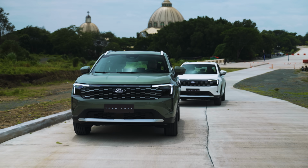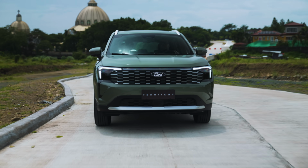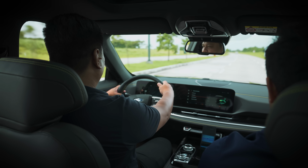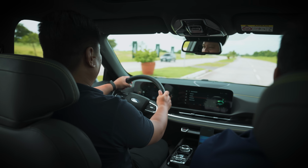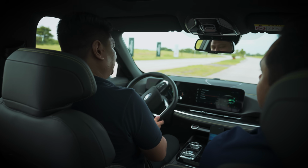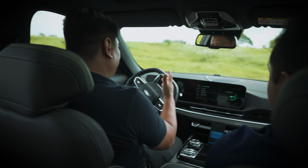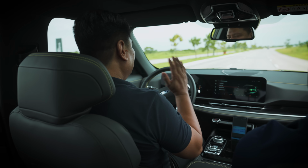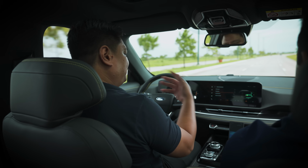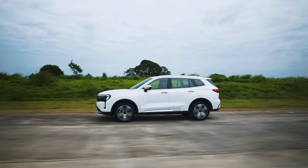All right, so we're kicking out of our adaptive cruise control now. We're going to do a quick U-turn right here. And I want to just talk about the steering and the suspension of this thing. According to Ford, they have improved on the suspension, made it a bit stiffer, and I can feel it. It's no longer as wallowy as before. The previous model was tuned more for comfort, but this one just feels more direct.